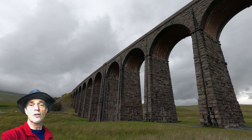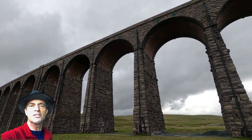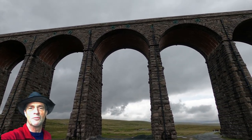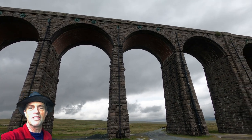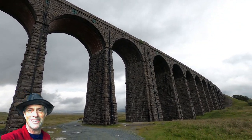I'm Warren Brand. Whernside last night. I did a solo wild camp out on the top and completed a lovely circular tour of the peak. Rather windy last night though, but exhilarating being out once again. Stick with me to catch the views along the route and check out this iconic structure right behind me.